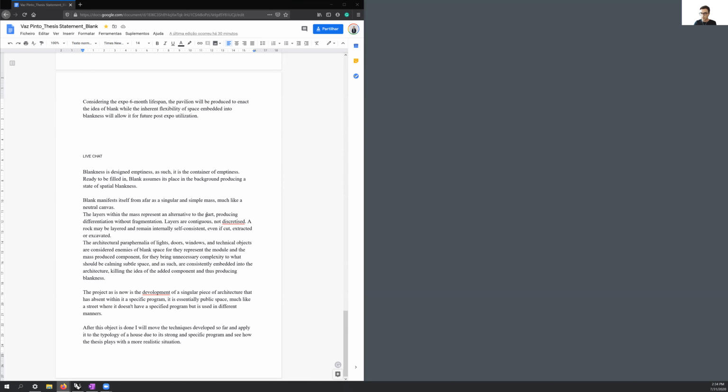And then lights, doors, windows, technical objects and so on are considered enemies of blank space because they represent the module, the mass-produced component and industrialization, and they bring unnecessary complexity to what should be subtle space. So these architectural elements end up being embedded into the space to produce an idea of spatial blankness. For now, the project is still in a research state. You can see some objects, like a chair that is consistent and blank, or stairs that are still a work in progress, completely embedded into the wall and into the floor. You can see the miniature model, which has evolved a little bit, and some facade studies. In the end, the objective is to produce an object that is complete.